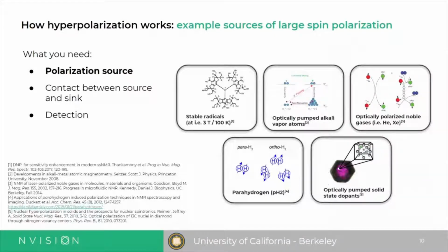The next example I would like to give is optically pumped alkali vapor atoms. As you know, alkali elements have a single valence electron. Rubidium is a really nice example of this. What you can do is excite one electronic transition of rubidium. I think one of the transitions for rubidium is 795 nanometers. If you make this light circularly polarized, you can either add or subtract 1 unit of angular momentum, and that way you can optically select a spin state of your electron.